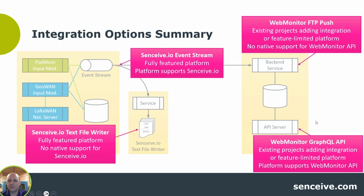If you've got a platform that supports the WebMonitor API natively, for example, if you're using T4D from Trimble, then perhaps you can use the GraphQL API instead, and then you don't have to deal with all of the flat files littering your system and the FTP server. So you can integrate the API server.